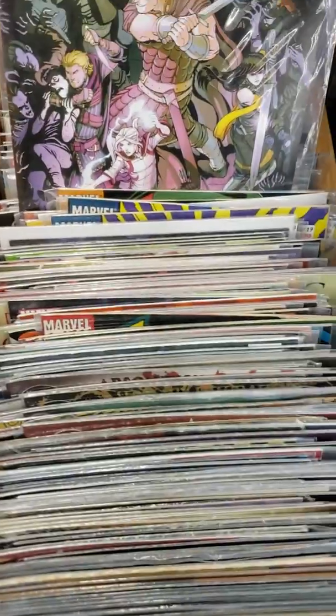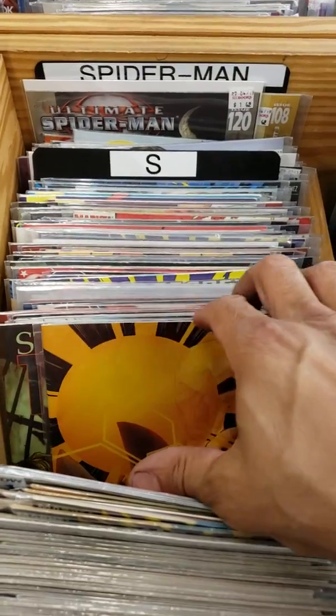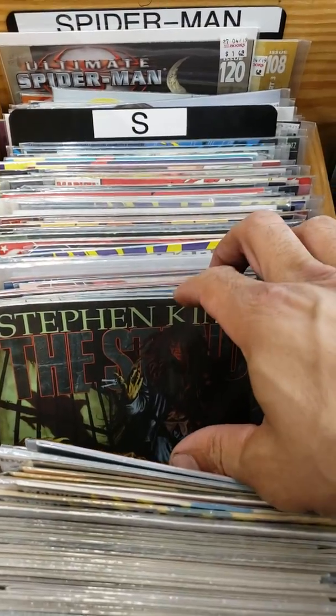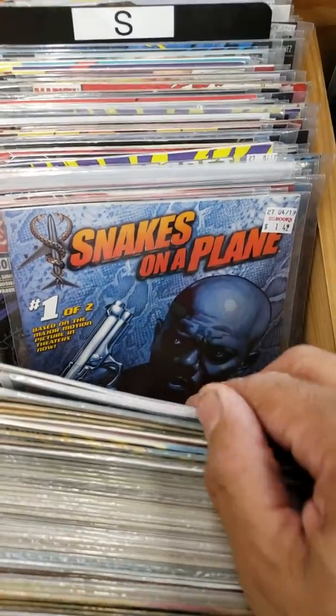Shadows of the Vampire. Let me hold the camera correctly. Let's see what else. There's a lot of The Stand in here. I'm not sure how many titles there were. Snakes on the Plane, that's cool.